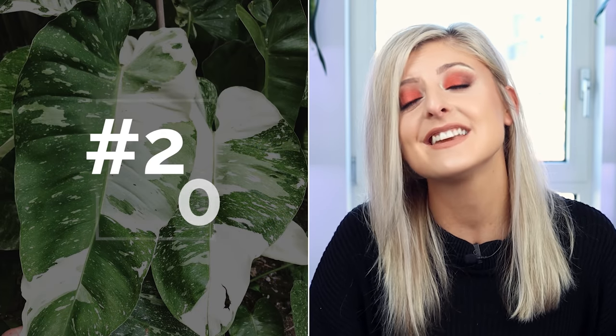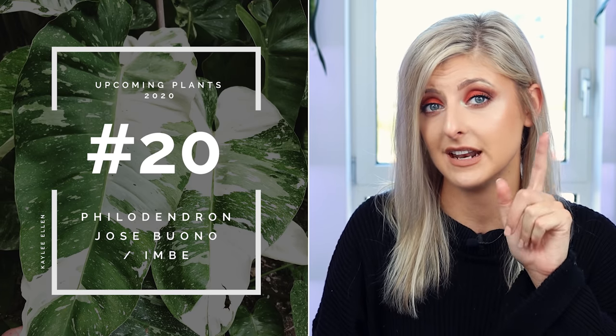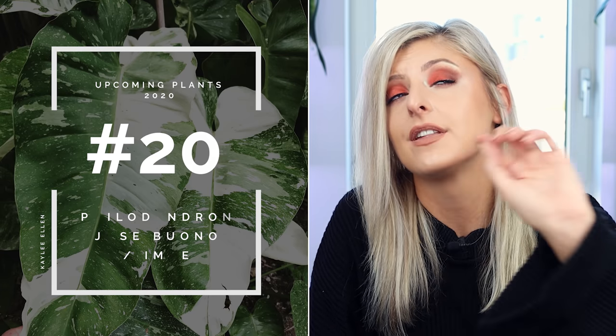The next plant has been around. Again, very difficult to get previously. Now it's going to become a little bit easier. I'm seeing this a lot more in nurseries. And this plant is awesome. I got mine from the International Aroid Show last year. If you know what I'm talking about, you may not. This is the philodendron Jose Bono, also known as philodendron imbe. They are the same plant.